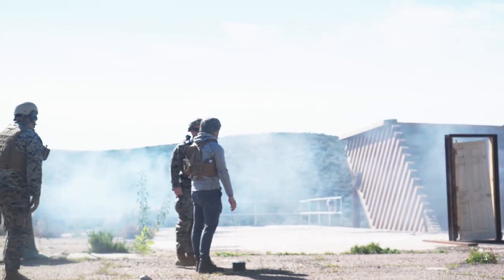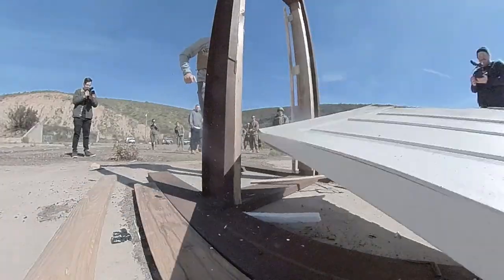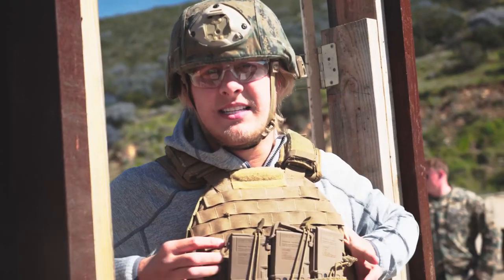Sick. That was a belter. And that door's blown off its hinges. I felt the blast. Felt it hit me. We can definitely go stronger than that though.